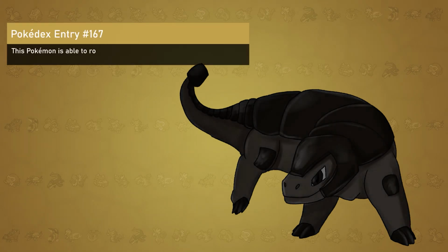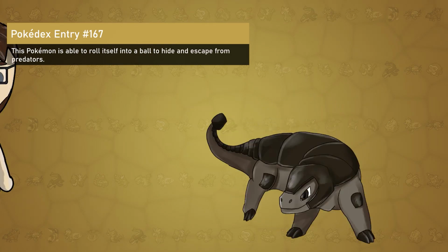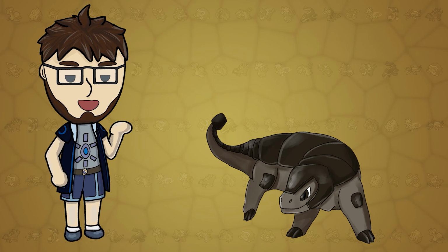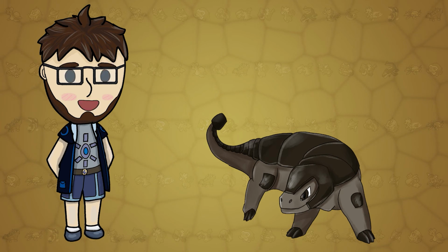This Pokémon is able to roll itself into a ball to hide and escape from predators. This is Armoroll, literally a Pokémon adapted to roll. For this design, elements from armadillos were applied, while attempts at making sure Armoroll is quite agile are shown in its pose.